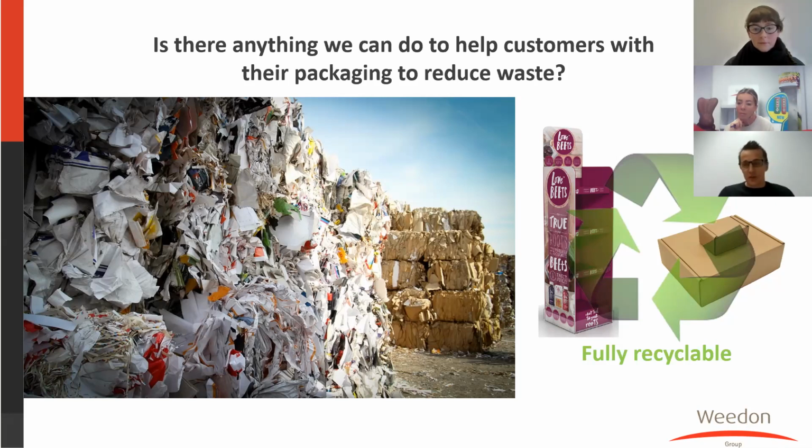Something that we're doing here at Weedon Group is we're trying to push as many displays that we think we can from EB to EL flute. EL flute uses a little bit less paper in the same square meterage as EB. It prints just as nice. Structurally, it's not far off in the way of performance with EB. So where we think we can, we're moving displays to EL away from EB. That in itself is a slight win in material usage.